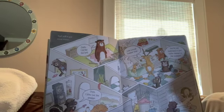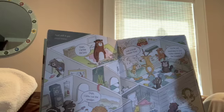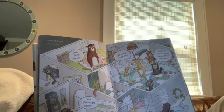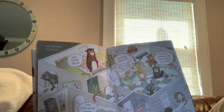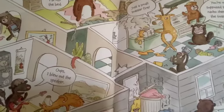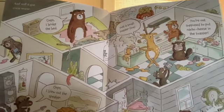And still it got even worse. Oops, I broke the bed. Whoops, blew out the speaker. Just a small fire, just a small toaster fire. You're not supposed to put nacho cheese in the toaster. Oh no, and look at the mess they've made in the people's house. There's food and gunk everywhere. Things are getting worse. Let's see what's gonna happen.